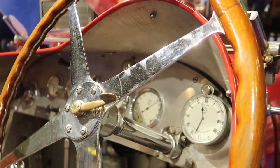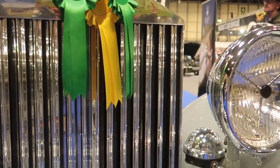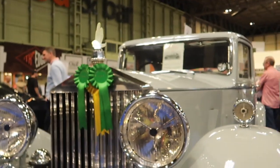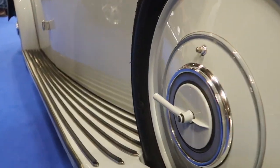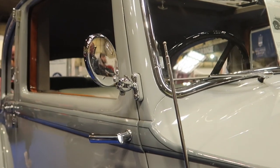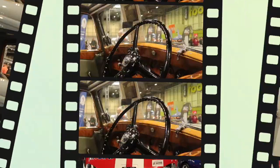Maserati 1935 4CS. This was priced at £1,740 complete. Goodness knows how much it's worth now.